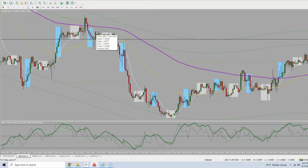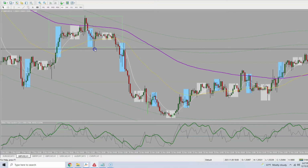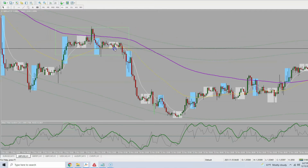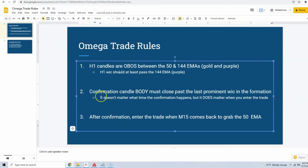Then it came up. And also at this point too, it made another prominent wick. So I'm going to adjust my point here. Now I'm going to say this is my last prominent wick in the formation. So now I need a candle body to pass this. Comes up, down a little bit, back up. I think this is another good area where I can say this is pretty prominent right here, these two wicks. And then we finally have the body of a candle close past the last prominent wicks, which is what rule number 2 says. The confirmation candle body must close past the last prominent wick in the formation.